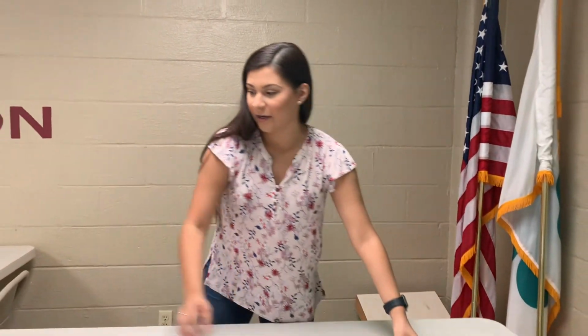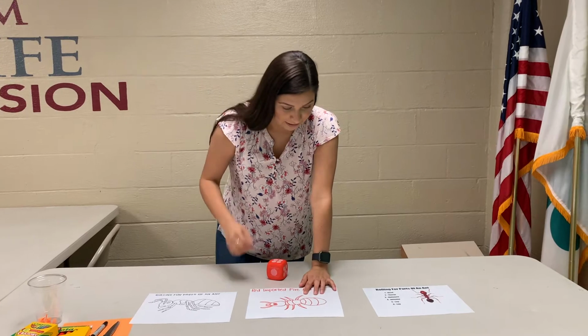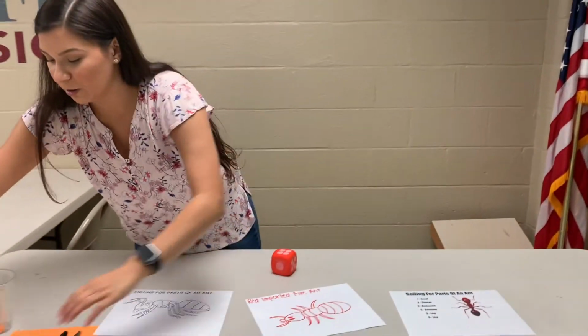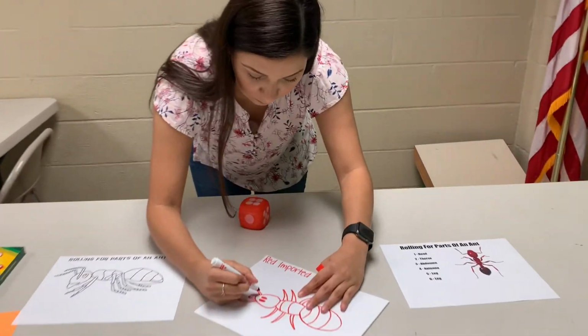So, you can buy a die, and you'll roll it, and if it shows you a number 4, you're going to color in one of the antennas. So you would color in one of these. You would grab your markers or your crayons, and you're going to color in one of the antennas.